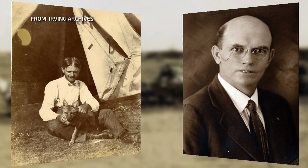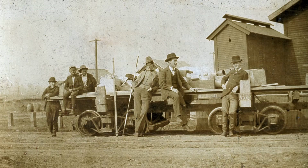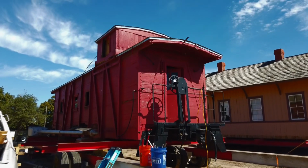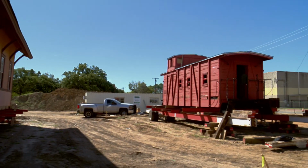In 1902, J.L. Schultz and Otis Brown decided to start a town along newly laid tracks they were surveying. That town became Irving. This caboose is a symbol of that era. Well, I think it's always important to remember how we started. I mean, we came about in Irving, Texas because of transportation, and in those days it was rail transportation. So when we talk about our heritage, we want to make sure that we include that caboose as part of the understanding of how this city started.